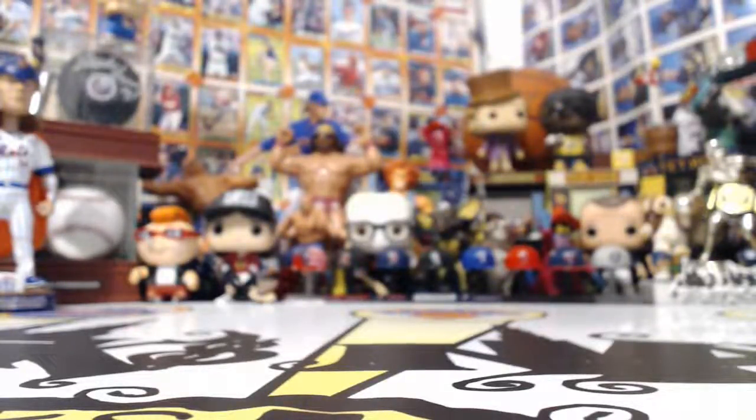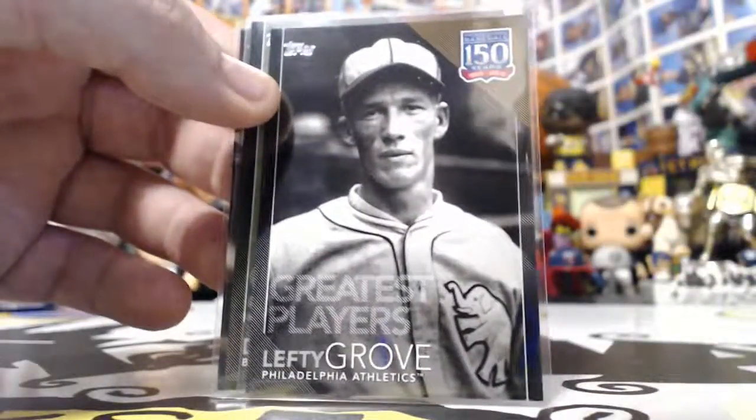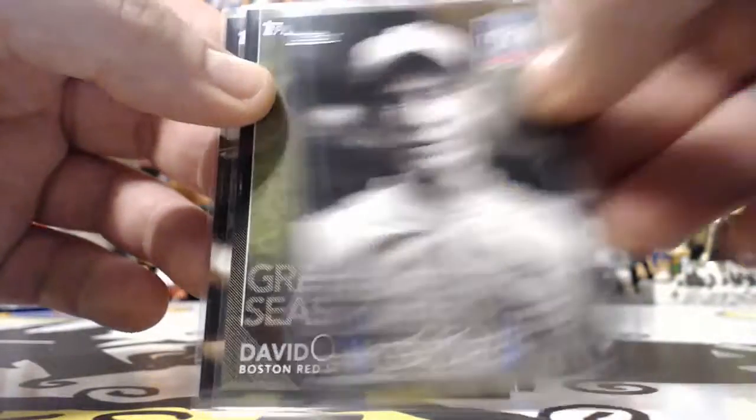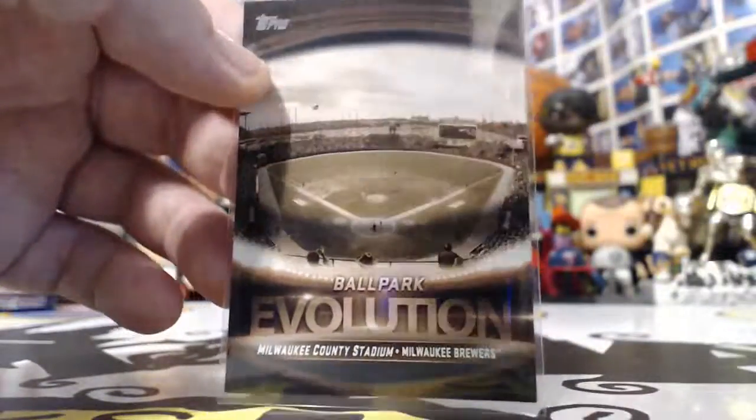All right, now the numbered inserts. Okay, black to 299 on the inserts. Austin Dean for the Marlins. Lefty Groh for the A's. Big Poppy for the Red Sox. And Milwaukee Brewers Ballpark Evolution.